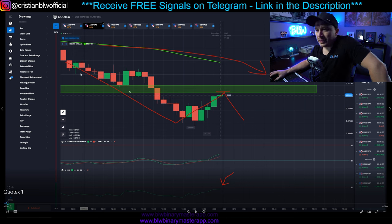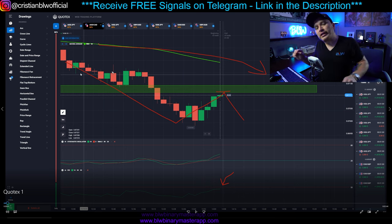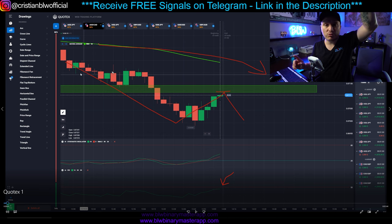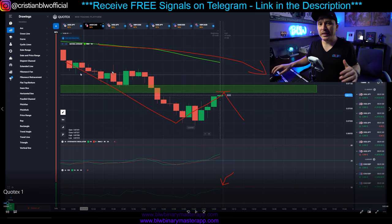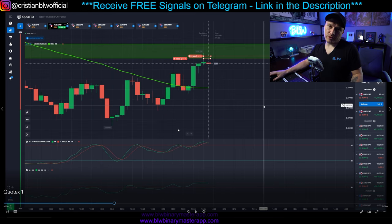In a downtrend, you find the latest support line that was broken, which became a resistance, and in an uptrend, you find the latest resistance that was broken that now became a support level. So keep that in mind. Once you do that, you jump into 1 minute candles, because you need to find your entry points on a lower time frame. And that's pretty much how you find the zone.